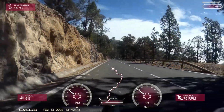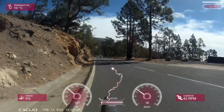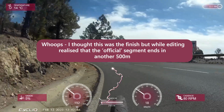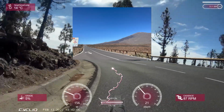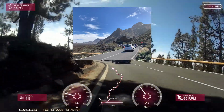There's kind of a few false summits where the road flattens a bit, but there's a Teide sign to mark the official top, and then the road gently rolls downwards. I didn't save all the footage from here, but the road opens up into a super cool volcanic landscape and reaches a junction where you can take it right to the Parador Hotel, which is where all the pros stay when they come here for altitude training.